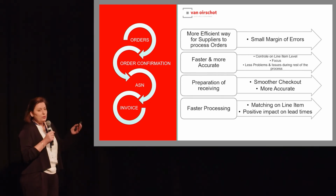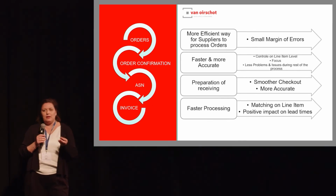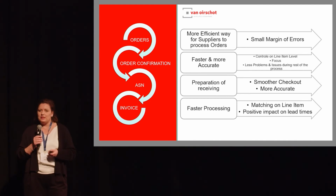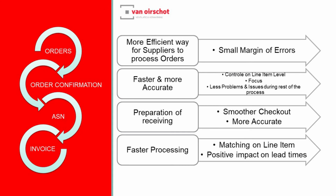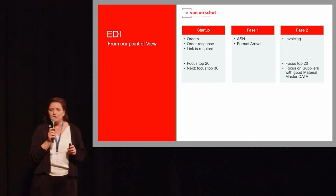For the receiving, we didn't have our documents before receiving when we didn't work with EDI, and now with the EDI process we can better plan the receiving and also better prepare the receiving so that the goods are allocated to the right order. We started with orders and order confirmation.